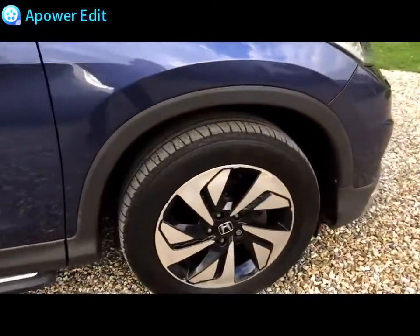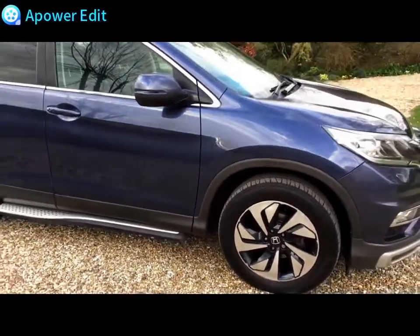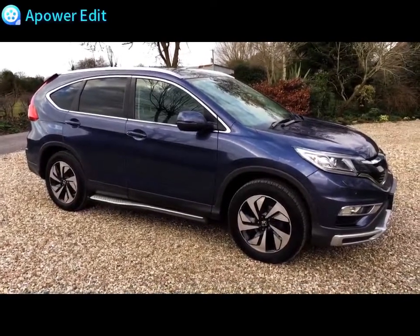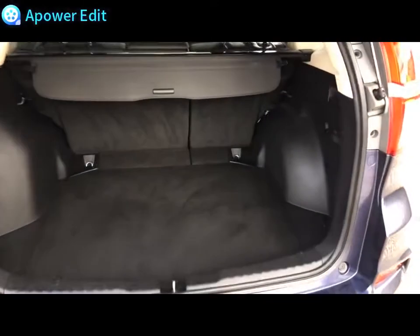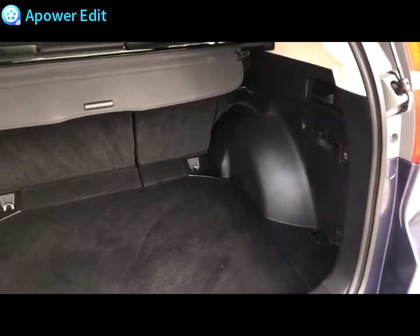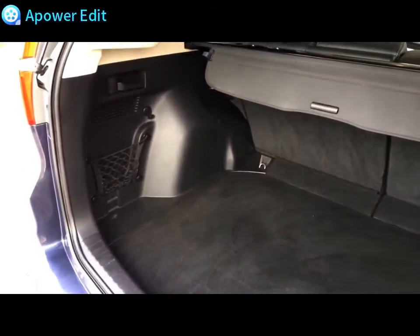I mean, there will be, there always is, the odd minor mark on the car, but they are minor indeed. I mean, it is in very good condition, and it just happens to be an absolutely gorgeous looking thing. Coming to the back now, obviously electric tailgate on the EX models. Back of the Hondas are normally very heavily used, the CR-Vs, families, but this one looks almost brand new at the back. It's in beautiful condition.